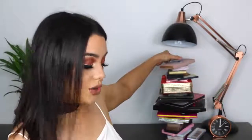It's just too cool toned for me, and I'm not a fan of cool toned eyeshadows. Okay, let's get into my Morphe palettes, because look how many Morphe palettes I have. This is ridiculous. The first one I have is the 350 matte, and oh god, I'm keeping this. I love the 350 from Morphe, and that's the matte one.